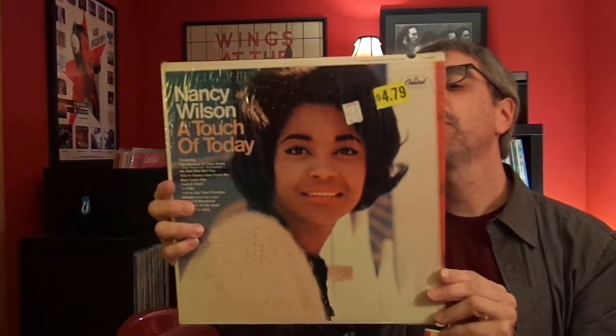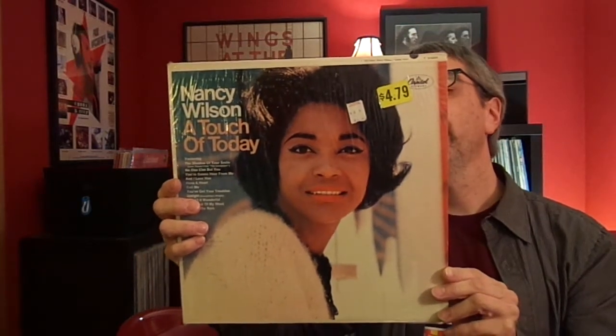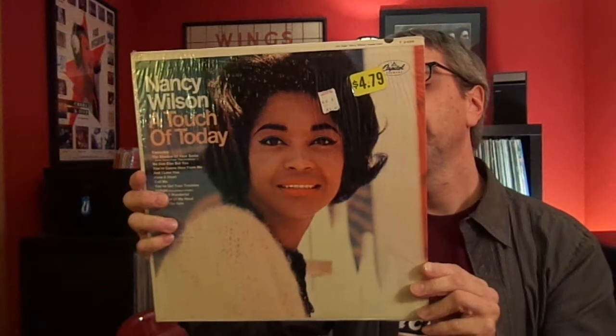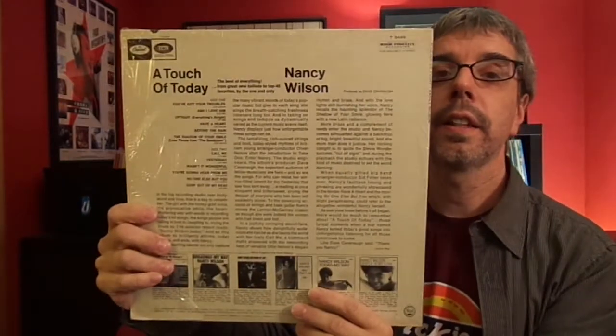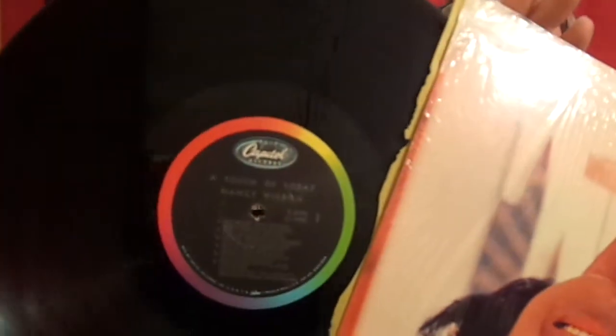You've Got Your Troubles, And I Love Him. Uptight, Everything's Alright. Call Me, her hit Call Me is on this album. Yesterday, everybody did Yesterday. Going Out of My Head. A Touch of Nancy, Nancy Wilson on Capitol. Of course, it's on the Rainbow Capitol label.